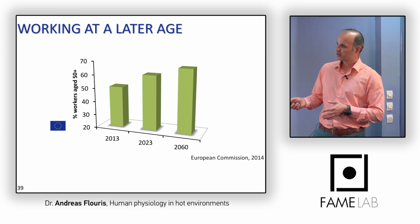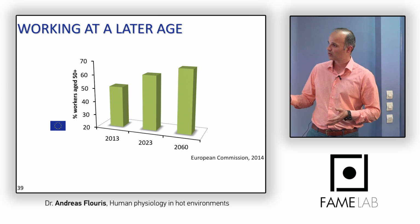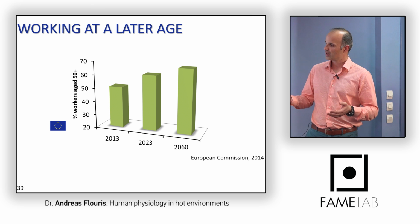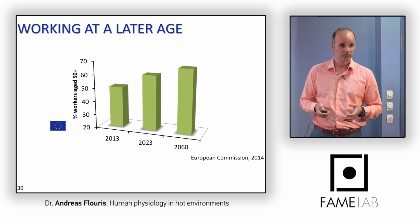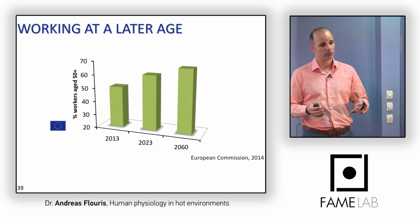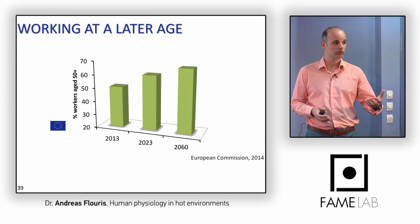And here you see the percent of workers aged above 50. From all the workforce, right now about 53% are above 50, and as years go by, this will increase up to 70%. So there will be a lot of people who will be older and will be doing work, and a lot of that will be physical work.